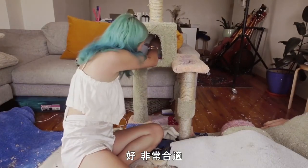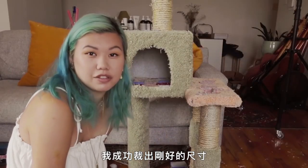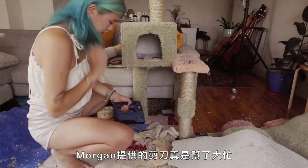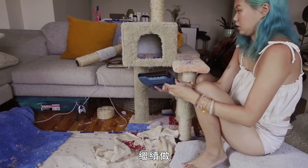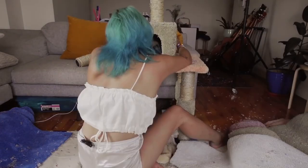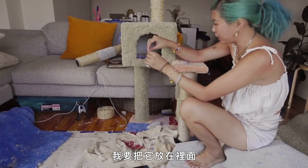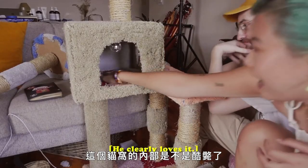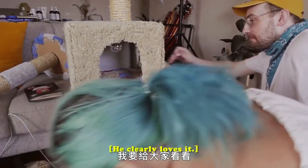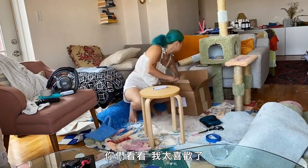Perfect. Okay, so it fits, and this might be the first time that I've actually cut something that actually fit. It looks good. Getting these scissors from Morgan changed the game. Let's do this thing. Last but not least, a little disco ball that I think I'm gonna put in. Showing Colin: how sick is the inside of her cat house? I have to show the team. Dude, I'm obsessed with it!